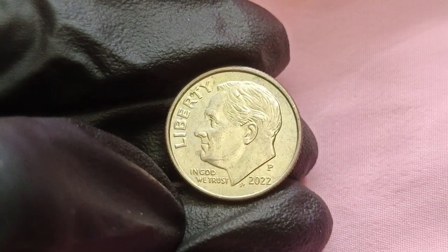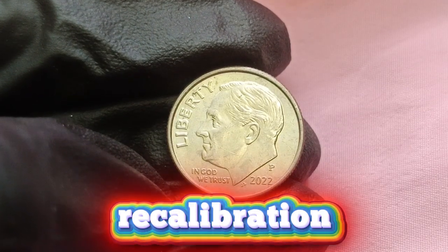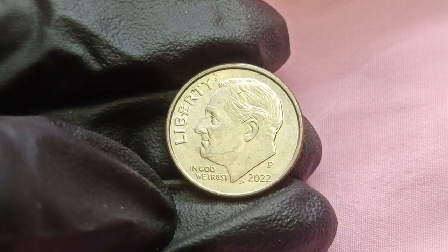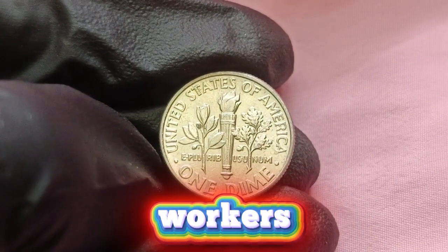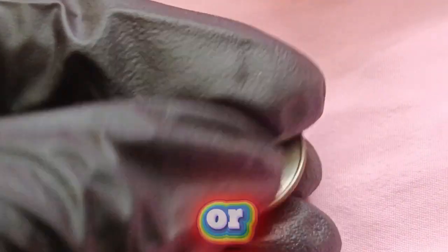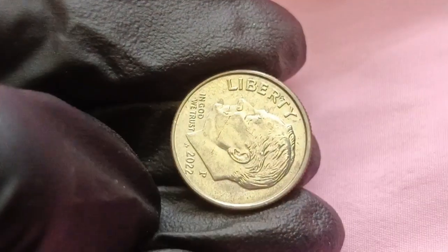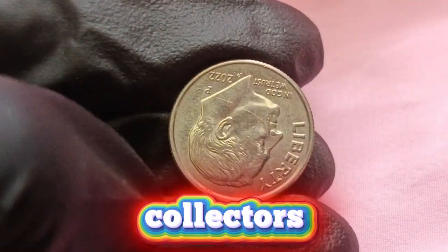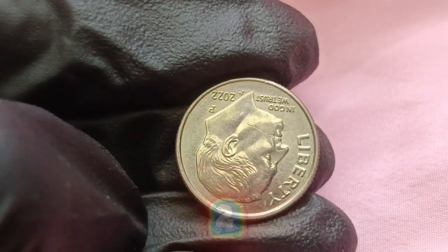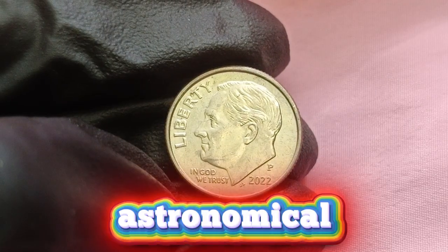Another twist: the Philadelphia Mint in 2022 experienced periods of machinery recalibration, and insiders whisper that a small batch of error dimes escaped unnoticed during those transitions. Were they deliberate releases by workers who recognized their uniqueness? Or were they truly accidents that slipped past quality control? No one knows for sure, and that mystery only adds fuel to the fire. Collectors love a good story, and the 202p dime has one dripping with intrigue, secrecy, and astronomical payoff.